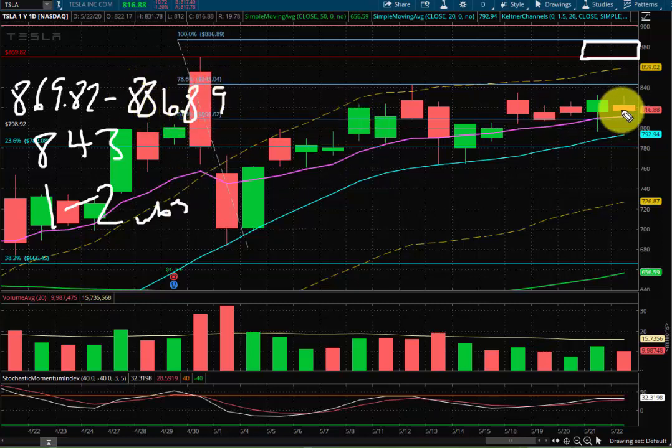Okay, the last thing that I'll say for this, because again, Tesla, the general idea here is that we're just going to pop right back up to 843, get that big test, and potentially break out. The last thing I'll say is that this is a tricky chart when you're drawing your fibs. I want you guys to have all of the levels planned out here, not just the targets. So when you draw your fibs, draw them from 886 down to this low.